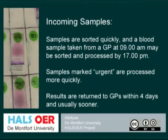And then the drivers bring them around. You may have seen the white ones, they come around. The idea is just trying to sort the samples as quickly and as effectively as you can. Sometimes they'll be marked urgent, so we have to make sure that those samples are processed urgently. And that is a mission, because when you've got 10,000 samples, there's a lot of work to be done.